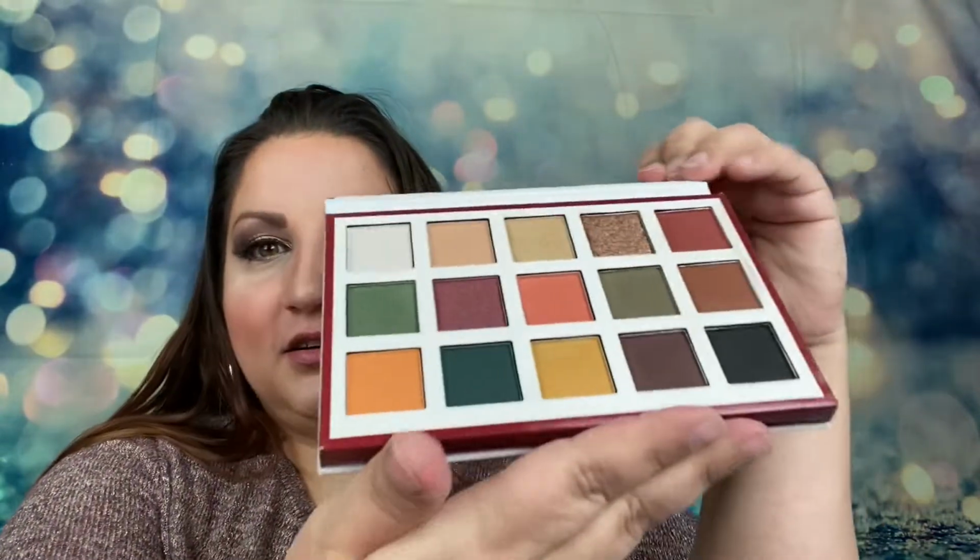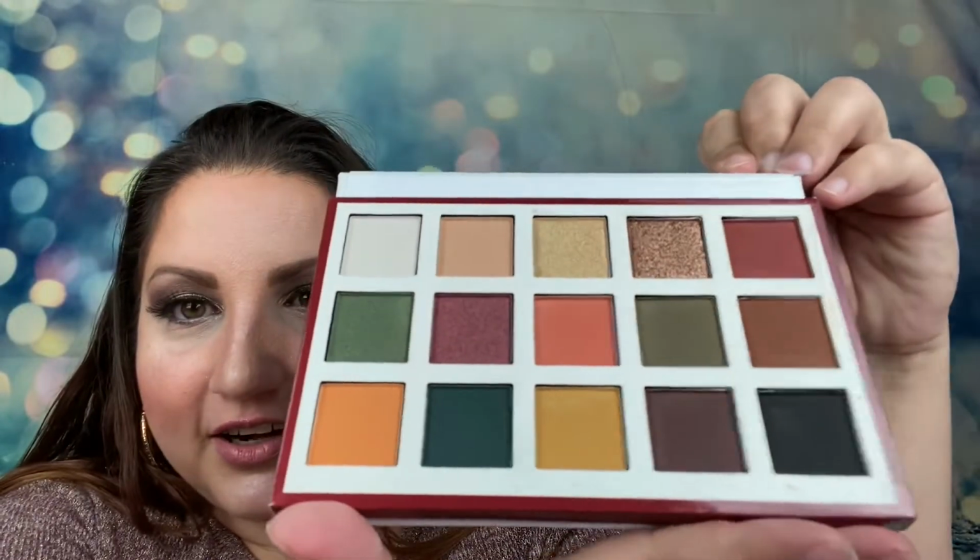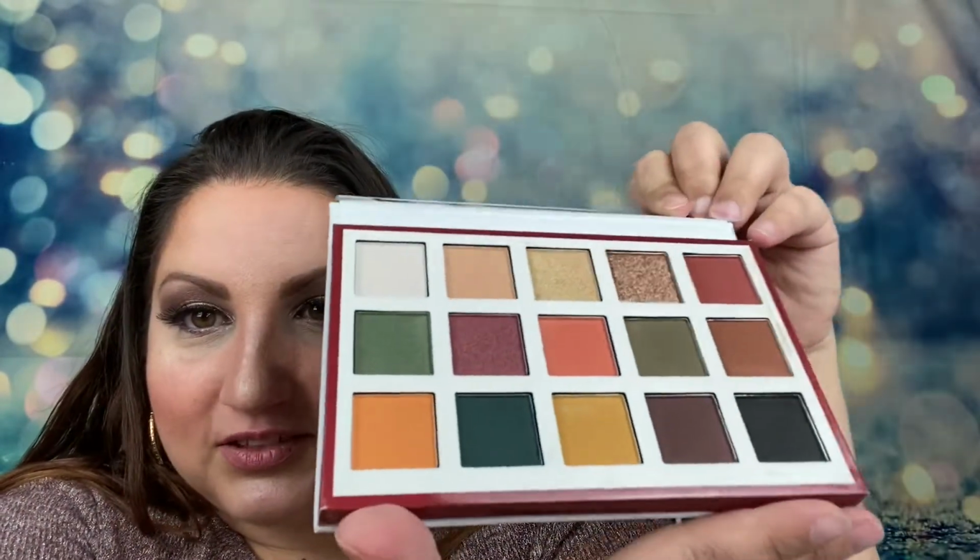It's cute. All right. So the next and last item in here is my palette. So what is my palette of the month, you ask? Here we go. Let's check it out. So it's called Emerald by Beauty Creations. This is cute. And it does have a mirror, so I'm going to fold that back. And these are the colors that are in here. So this is really pretty.